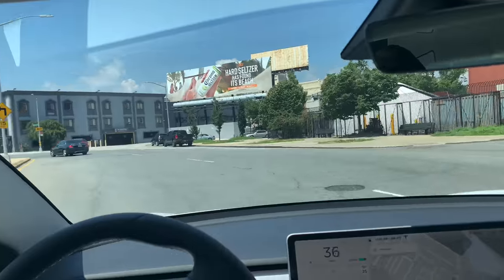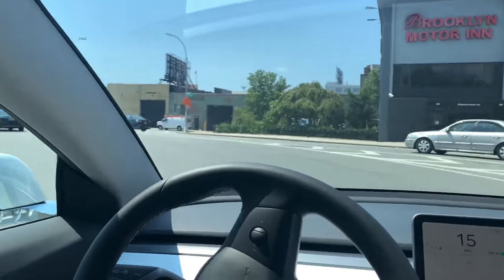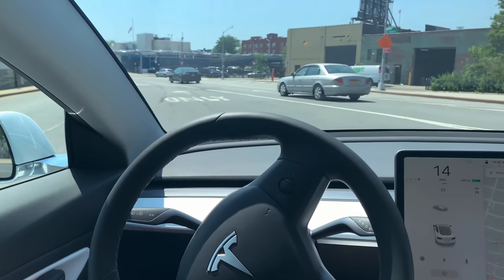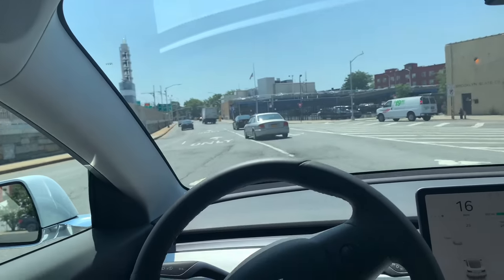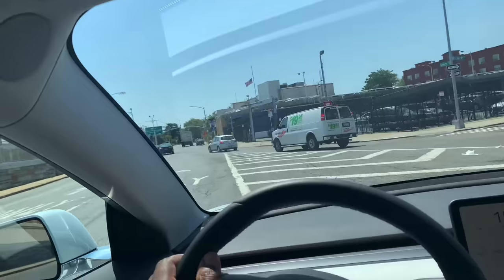Whoa, goddamn. See, these things are so freaking fast. They can get away from you. Like some people would be afraid of driving a supercharged car because they'd be like, if you're not careful, that thing can get away from you. Let me tell you something. This car can get away from you.